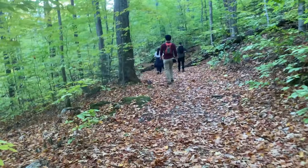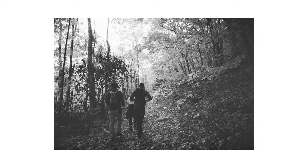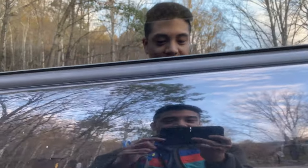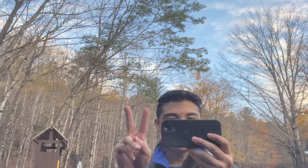3 miles downhill. It was rough. Well, this is really pretty. Back to the car. We did it. Oh, we did it. Made it back to the car.